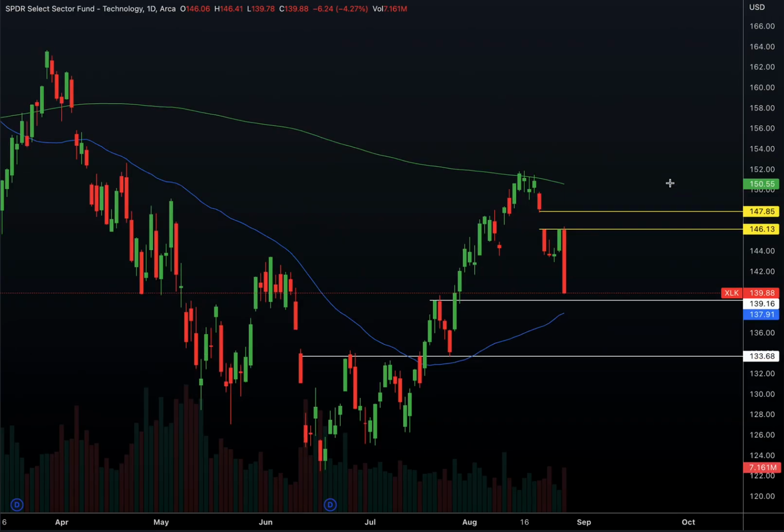Here are some sectors that we'll quickly run through. The XLK obviously poised in a bearish position as well. Even less of a gap fill experience on the Thursday session. Shorts did not squeeze aggressively into that area. Obviously Friday, big breakdown as well, bringing us right into some critical structure. So not a great look here.